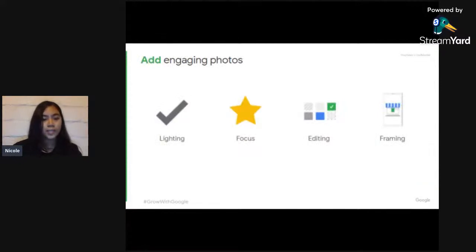So what are the tips there for creating great photos? The first being lighting. Make sure your image is well lit and the subject matter is clearly visible, not covered by shadows or darkness. Make sure the light is coming from behind the camera directed towards what you are taking a photo of. To do this, I'd suggest investing in some lighting equipment.